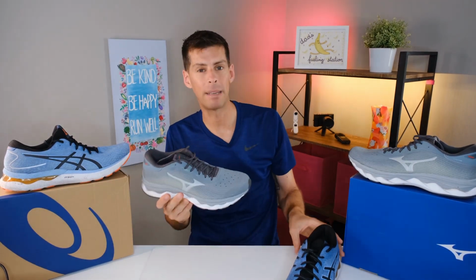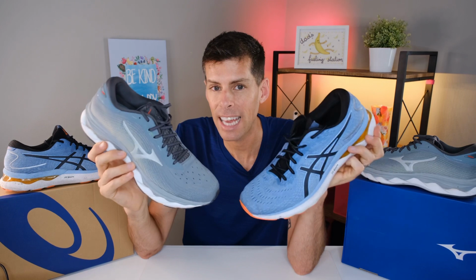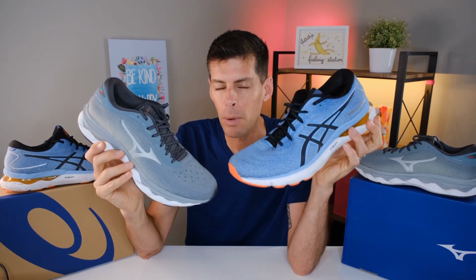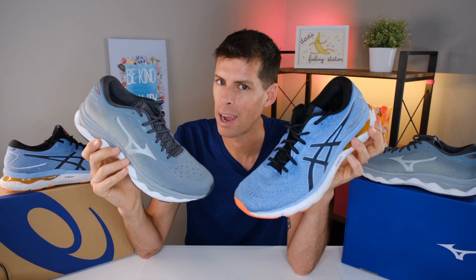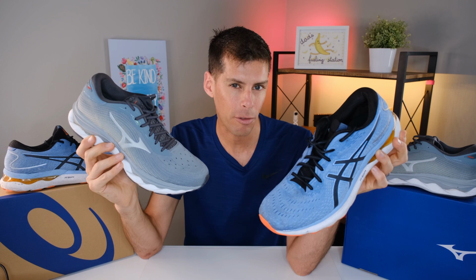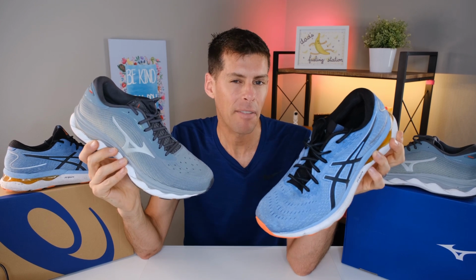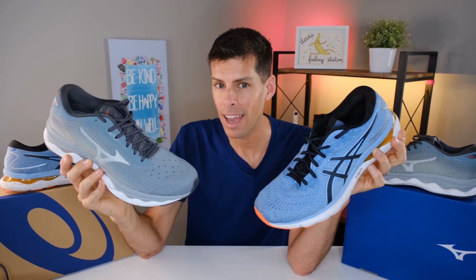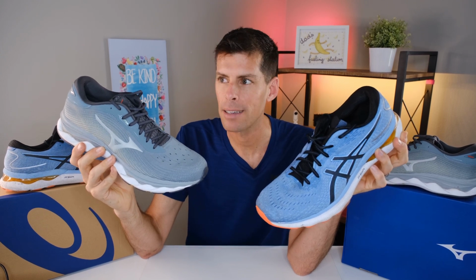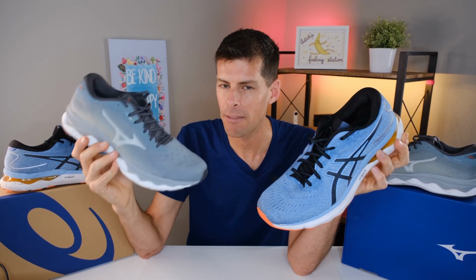Which reminds me, let's talk about the ride, because the rides are remarkably different. And this, I think, is going to be the deciding factor with whether you go with the Gel-Nimbus 24 or the Wave Sky 5. Gel-Nimbus 24 is an extremely plush ride. It is soft. I don't want to say too soft because I generally really like a soft ride for a daily trainer, but let's just say that it's a very soft ride. On the other hand, the Wave Sky 5 is completely opposite. It is a much firmer ride. But I can't say it's too firm because after my first run, the Wave Sky 5 broke in beautifully.